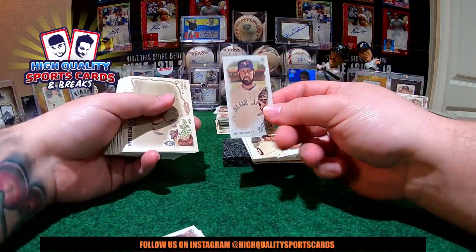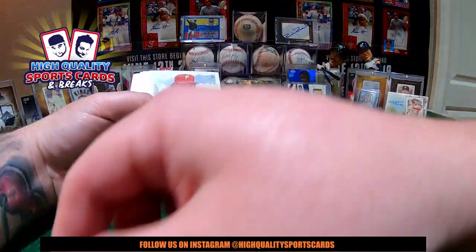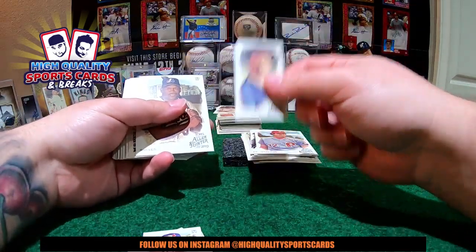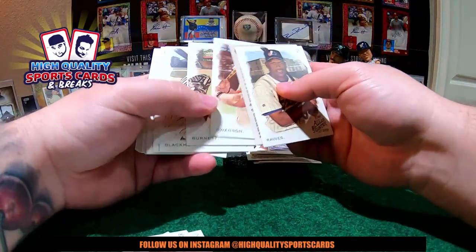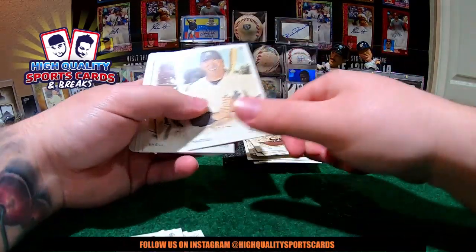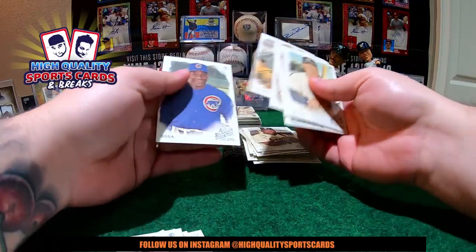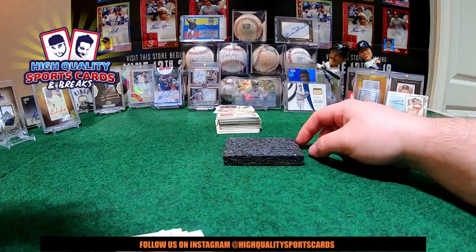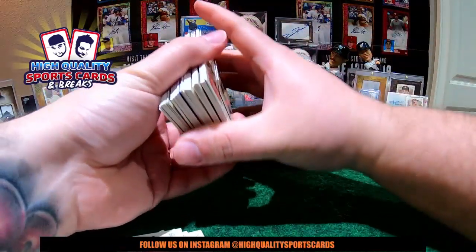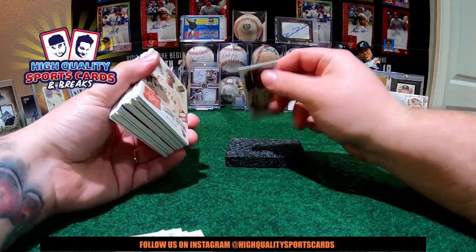We got Shoemaker, GINTER in the back, mini. Pete Alonso, rookie card. Schwartz, mini. Henniger, mini for Seattle. And here we go to the last pack. Let me see, it's a nice one coming. Kemp, GINTER in the back, mini. Cincinnati Reds.